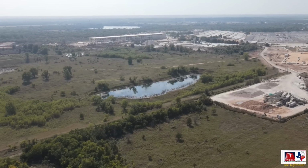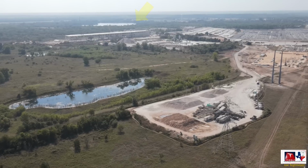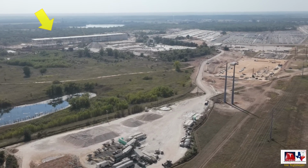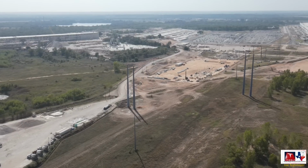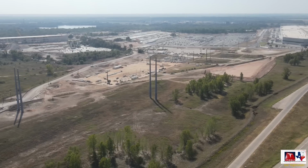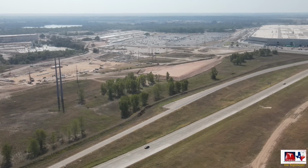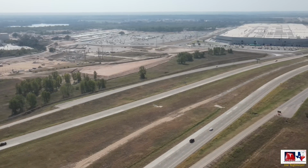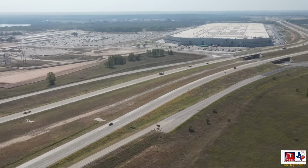So just for further reference, this arrow shows you where that large lake was that we discussed earlier in this video. And this arrow shows you where the exit of the proposed boring tunnel would be on that small island or little peninsula. You can see a really good view here of the new permanent electrical substation under construction. And next to it in that triangular section is where the eventual Megapack battery electric storage system will be installed. We've worked our way back over to the west side of the highway.